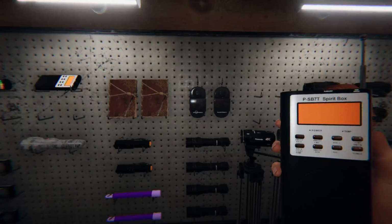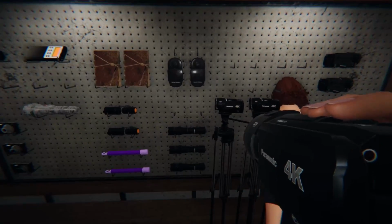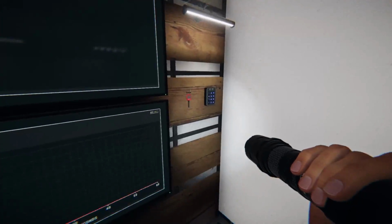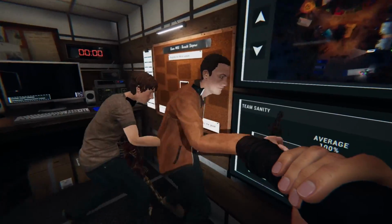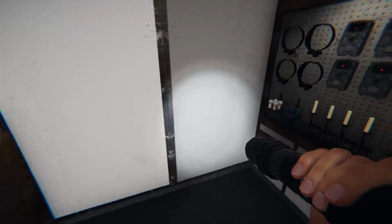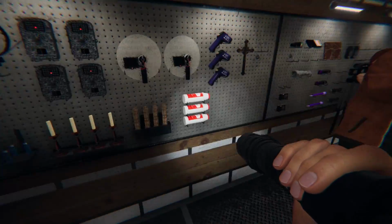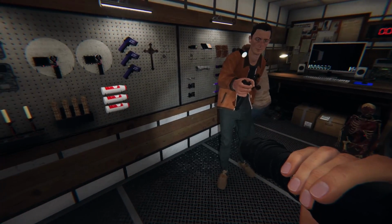What do we need? What do we need to find? Get an average sanity level below 25%. Yikes. Prevent a ghost from haunting with a crucifix. Yes. I have a crucifix. And capture a photo of the ghost, so we all need cameras. Proof of X. I have a proof of X. Oh, I need a light too.